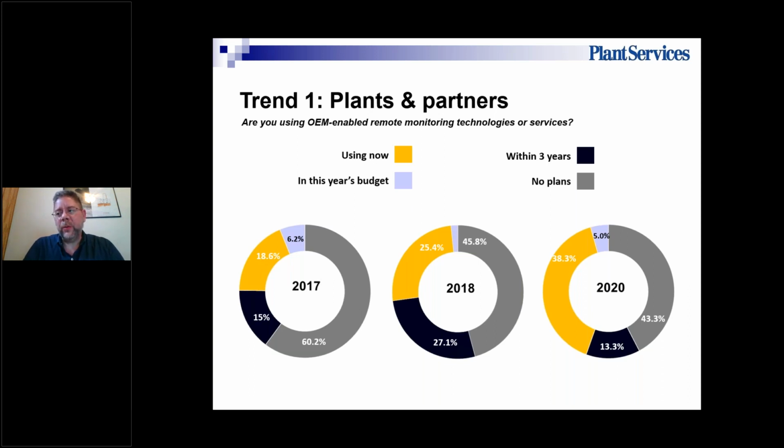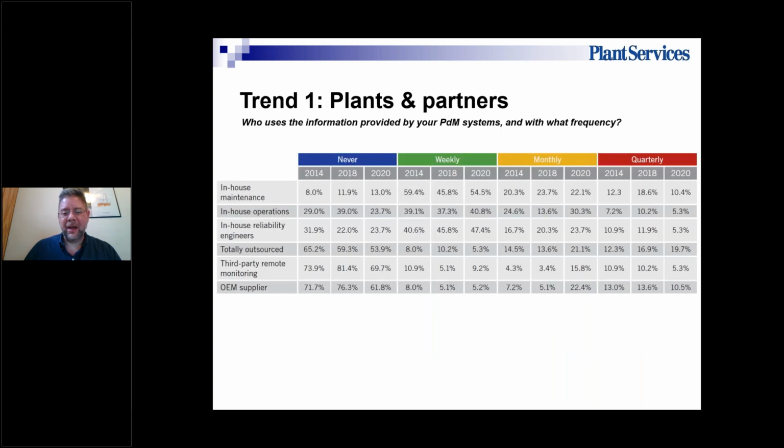So, you know, we see this as something which dovetails with the skills gap, where people are getting much more comfortable working with OEM vendors to share their asset condition monitoring data.